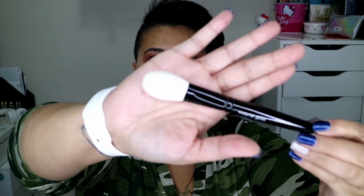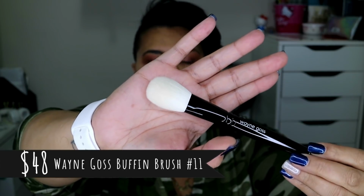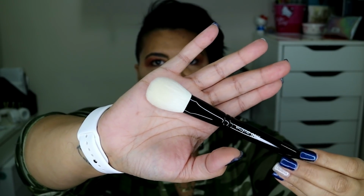So two more things left, and I'm super excited about this one because the one thing I of course wanted was a Wayne Goss brush, or really any of them that they had, but I didn't want that little fan brush that a lot of people were getting, and I didn't. I got the number 11. This is probably like a face brush. I will use this either for setting my under eyes, maybe for highlight. So soft. It may even be big enough for contour.